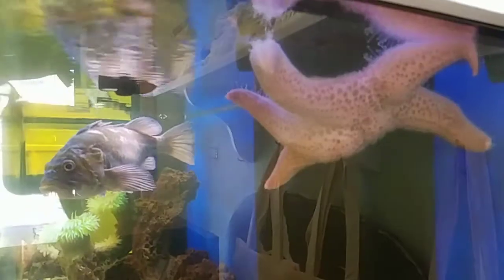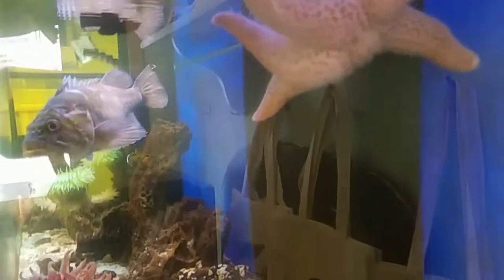And that sea star is now up, hiding away to consume that piece of shrimp.